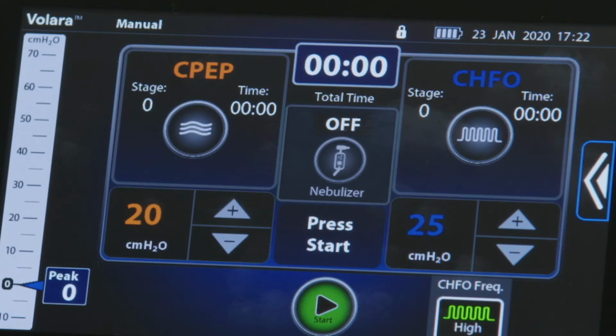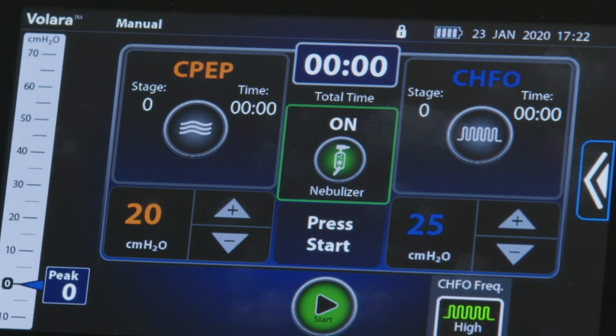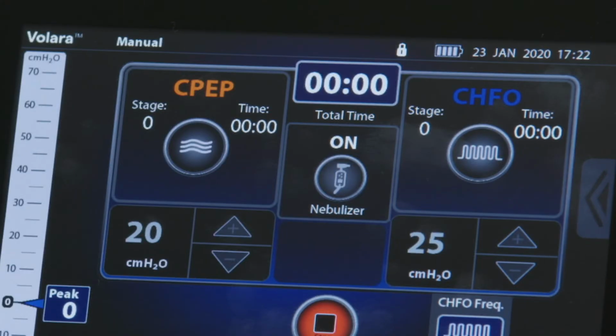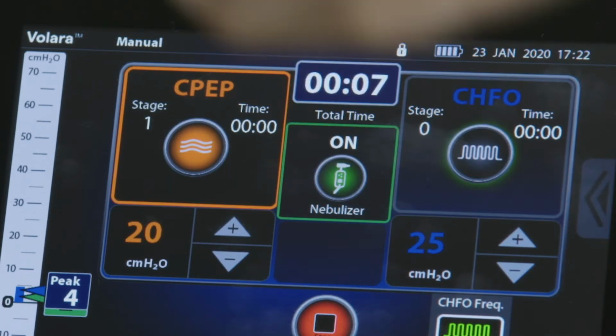If a nebulizer is used, press the nebulizer icon to enable therapy with a nebulizer. The nebulizer icon will light up. Press Start, but note that this does not start the therapy. It will start the air pump in the control unit. When the system is ready, the CPEP and/or CHFO controls are lighted. When you are ready to start the therapy, press CPEP or CHFO.